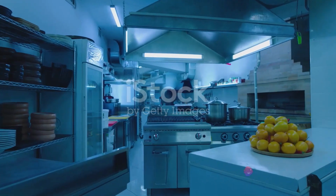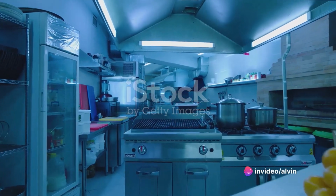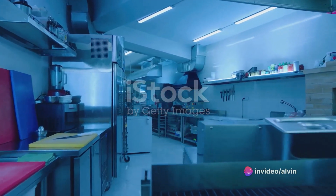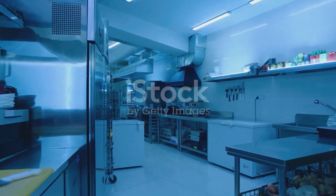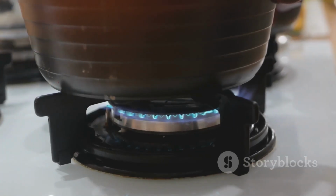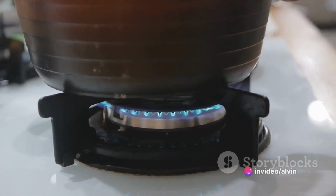For instance, if you're running a pizzeria, a high-quality pizza oven is a must. Similarly, if your restaurant is known for its baked goods, you can't skimp on a top-notch oven. But it's not just about having the right equipment, it's about having energy-efficient appliances too.